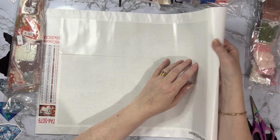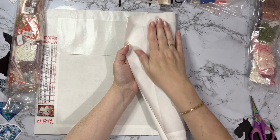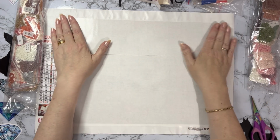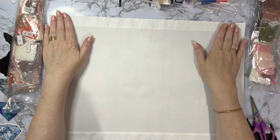These are quite a softish, plasticky canvas. They're a little bit fabricy on the back, but they're very plasticky on the front. And very oily, very strange. Don't like that. Not keen on that at all.